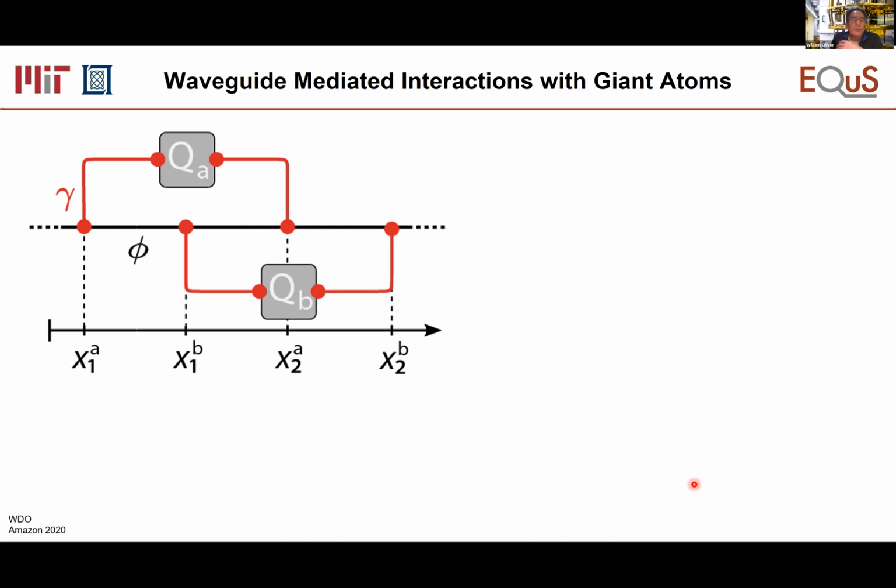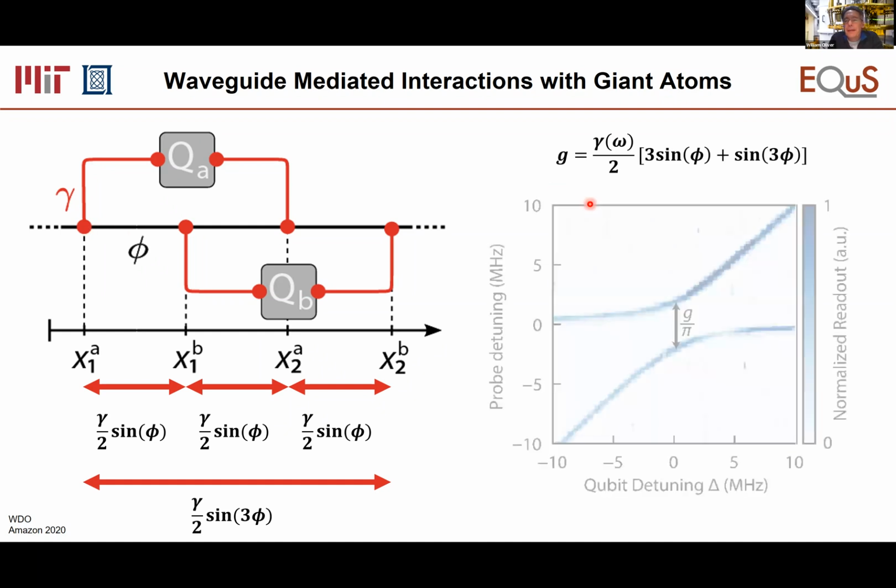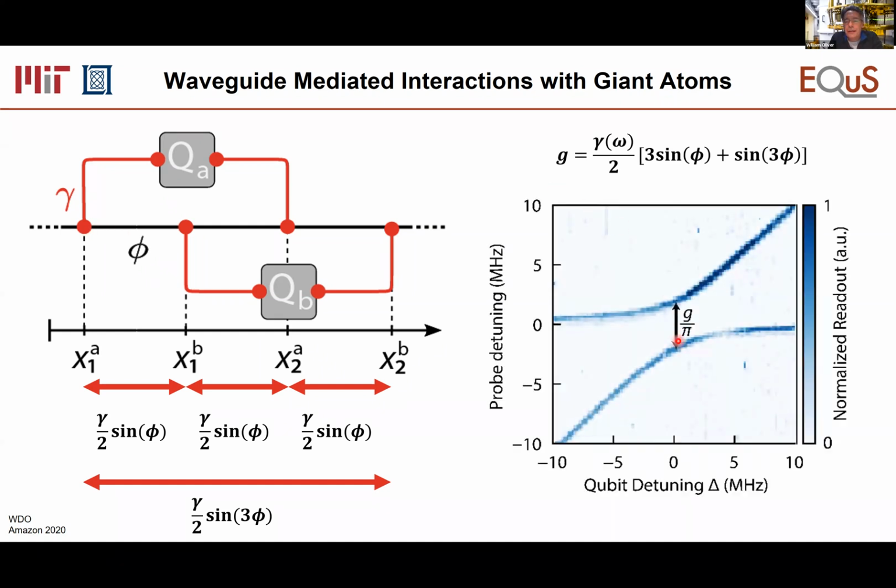Well, in fact, you can use the waveguide to mediate interactions between these two qubits. And there are three distances that we care about, the way we've interleaved it, and then one long distance here. And then gamma represents how strongly we're coupling. That's another parameter, but here we're just going to use a fixed parameter, gamma. And when you do this, you see that, in fact, you can have coupling between the qubits, which causes this avoided crossing between one of the qubits and the other qubits. So this coupling is happening via the waveguide.